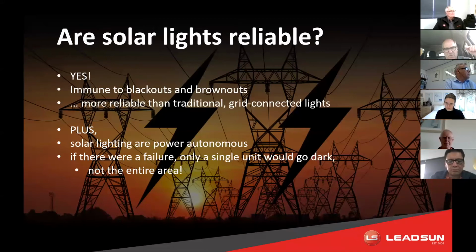So next, are solar lights reliable? And again, the short answer is yes. Smart solar lights are very reliable. And if you consider the fact that they aren't susceptible to blackouts and brownouts that are occurring more frequently these days as the grid reaches capacity, they're more reliable than traditional grid-connected lights. Plus, by installing grid-free lights, you're not adding additional load to the network, so there's a double benefit.